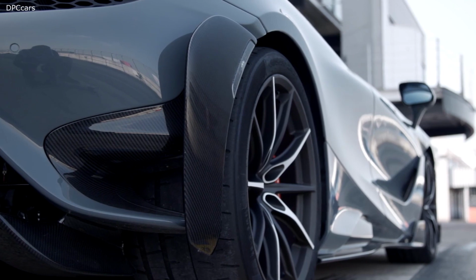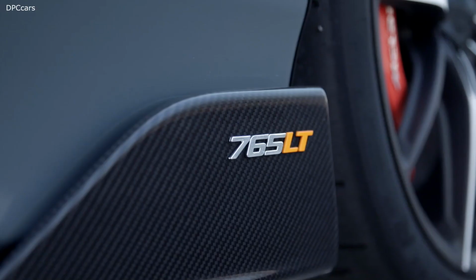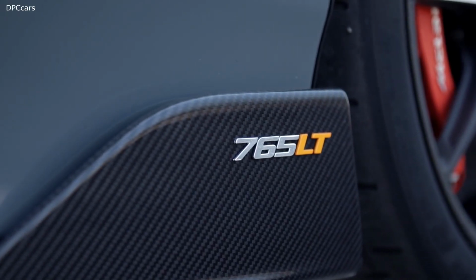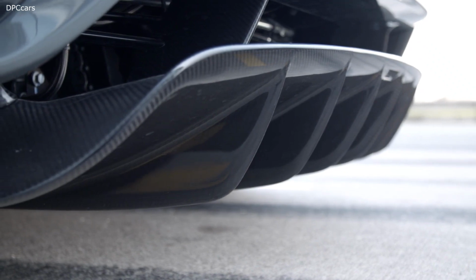McLaren has finally announced the pricing for its latest long-tail model, the McLaren 765LT. In a press statement by the British marque, the order book for the new 765LT, which was unveiled earlier last month, is now open to its customers. Only 765 units of the 765LT will be built in total.